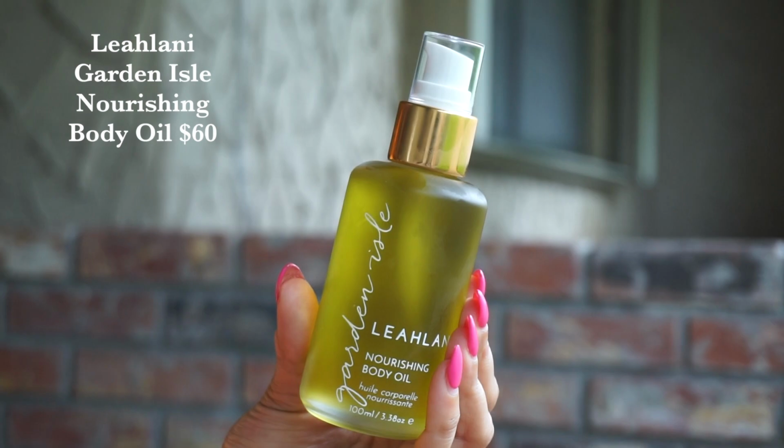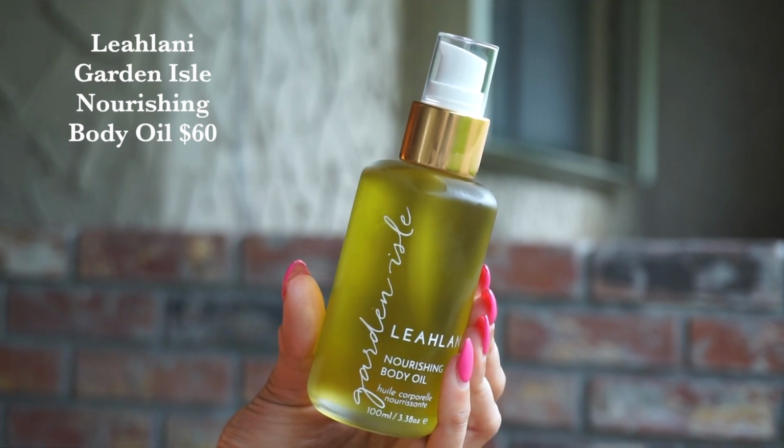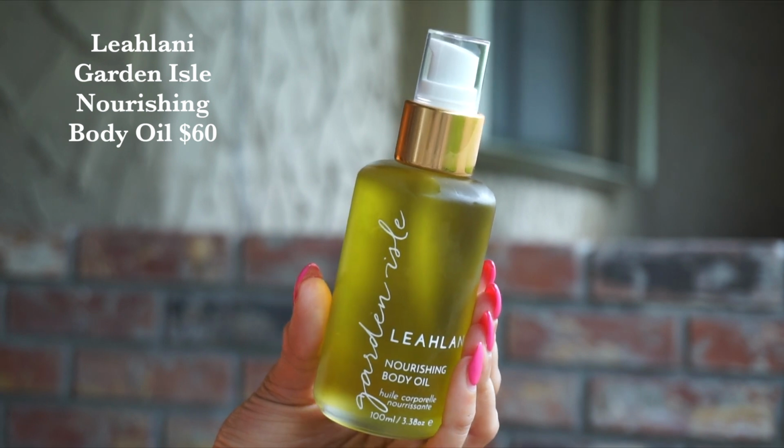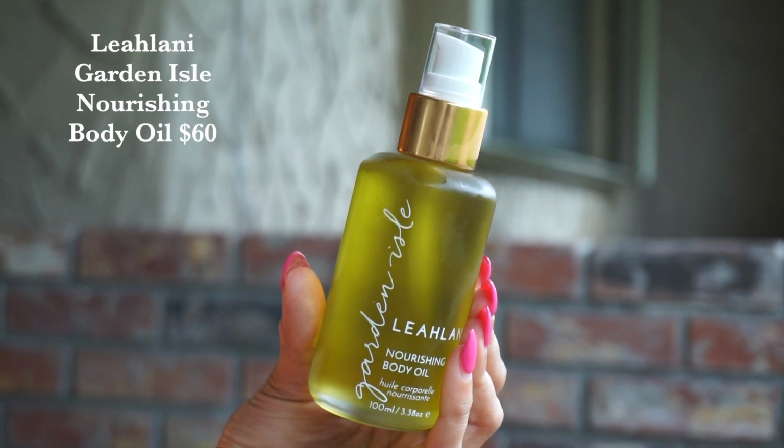All right, now let's touch on Leahlani. I'm going to start with their Garden Isle Nourishing Body Oil. This is a really great vegan formulated product that retails for $60. In here, we've got kukui oil, avocado, tamanu oil, and Hawaiian coffee fruit extracts to just sort of immerse you in this tropical Hawaiian experience. As always with Leahlani products, they're pretty aromatherapy heavy, which I think is such a beautiful added touch.